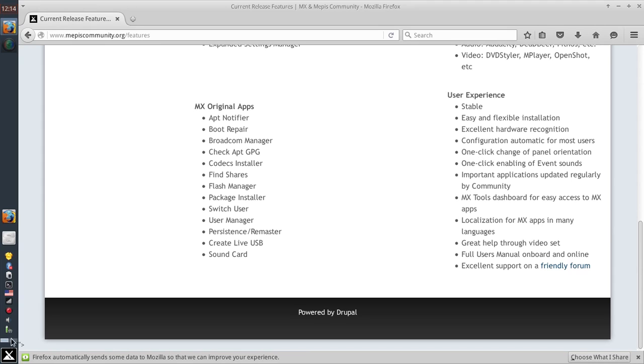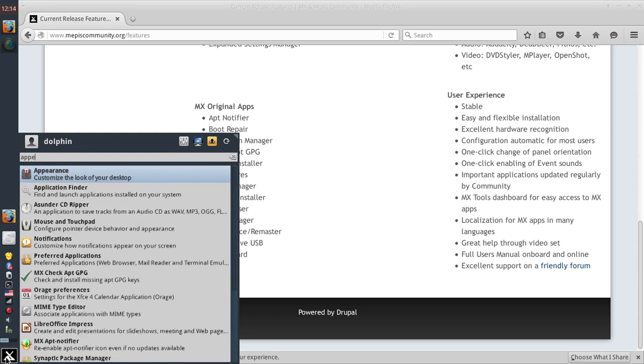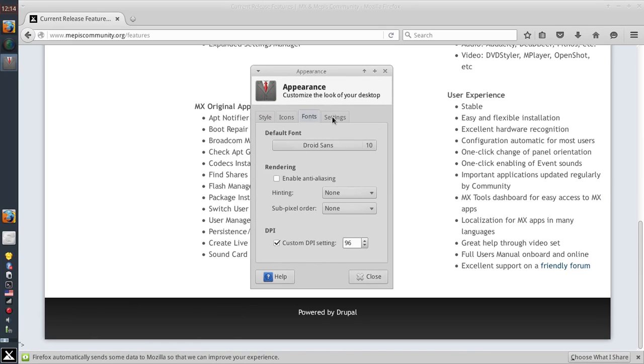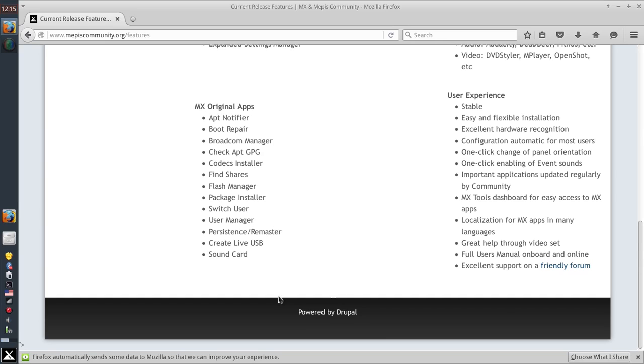We do have event sounds, and people have asked where the event sounds are located. This is not our doing. This is an XFCE thing. XFCE does have rudimentary support for event sounds. It's here in settings under appearance, and you don't get to configure very much. You can turn it on, and you can turn on extra stuff, and when you do that, you're going to get little beeps and blurps.